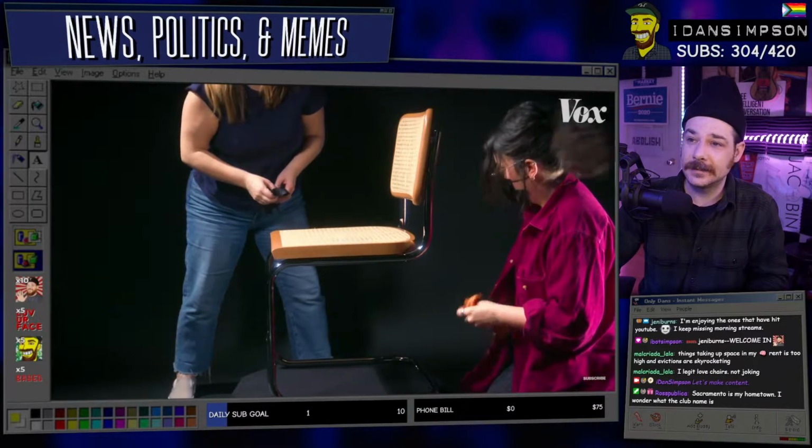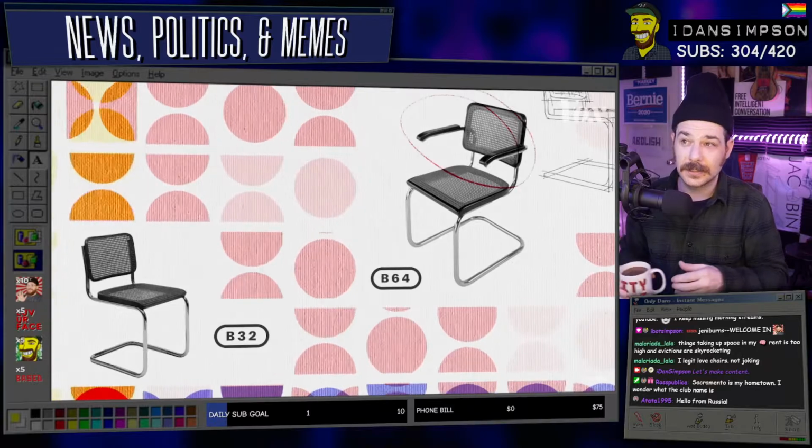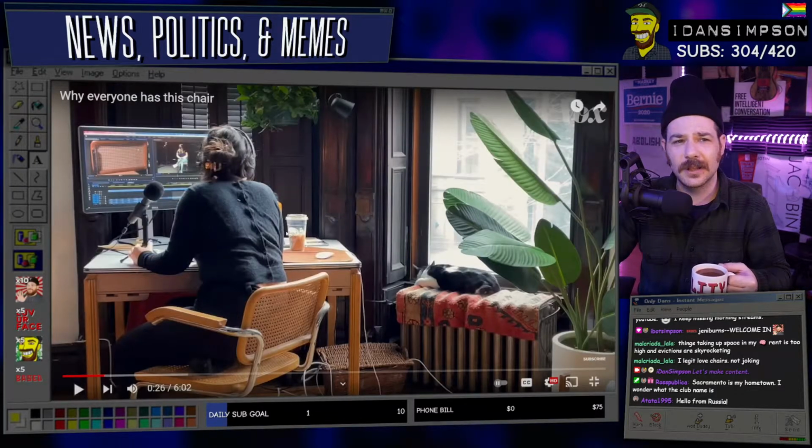The Cheska, also known as the B-32, B-64 if it has arms, is kind of having a moment. That's a great chair. Full disclosure, I didn't even realize how much I liked it.